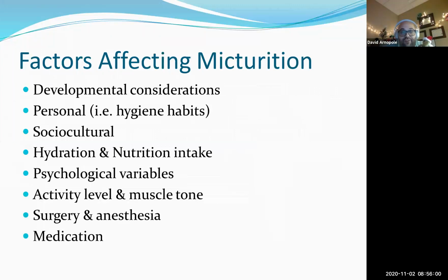Lots of different things affect your ability to micturate. A lot of them. You have developmental considerations. For those of you who have children, or have taken care of children, how often does a newborn micturate? Every hour or two. Yes, absolutely.